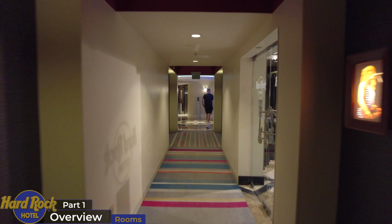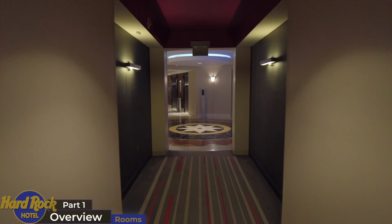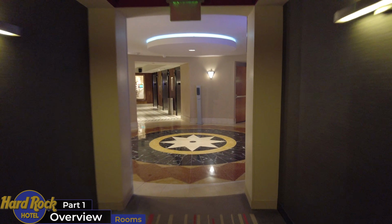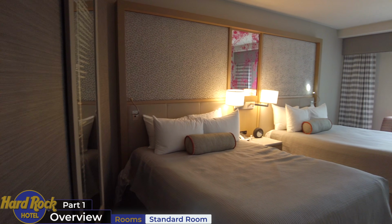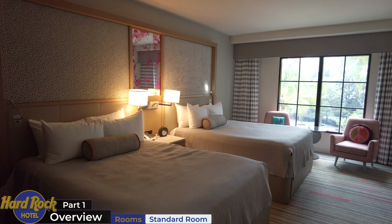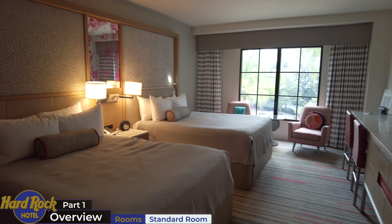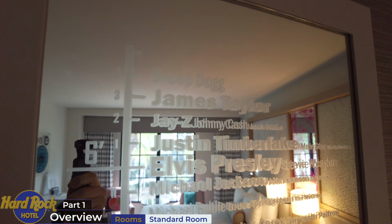So the rooms are categorised into standard, deluxe and Rock Royalty club level tiers, but my budget limits me to covering just the standard room. These are 375 feet in size. The striped carpets and furnishings feature a light grey and red colour scheme, similar to those at the Royal Pacific. There's mirrors marked with the heights of famous rock stars.